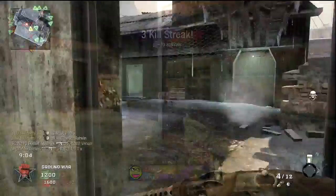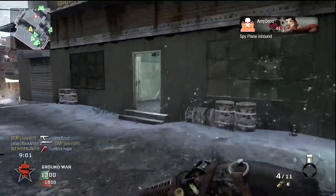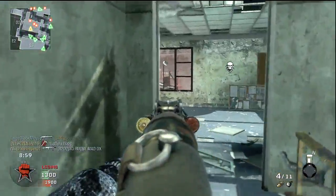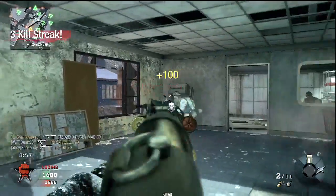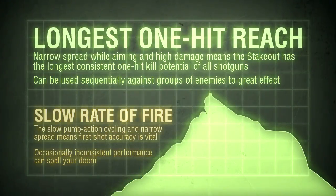This reliable one-hit kill can work wonders when facing groups of 2 or more enemies, as in the time it takes to cycle the action, you can adjust your aim to the next target, potentially killing 3 targets in a little over a second. This does demand a certain degree of accuracy though.